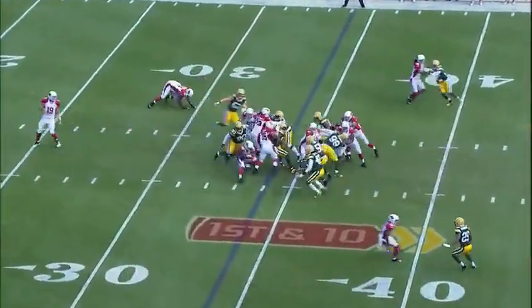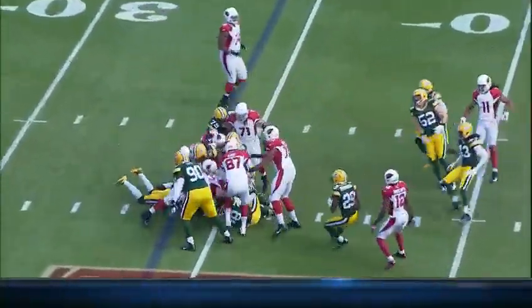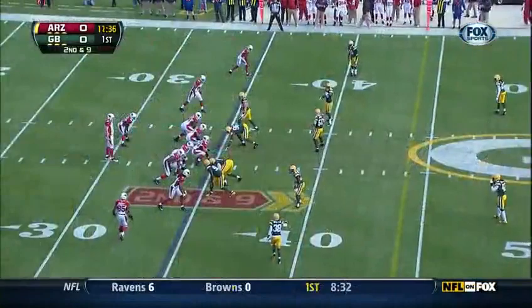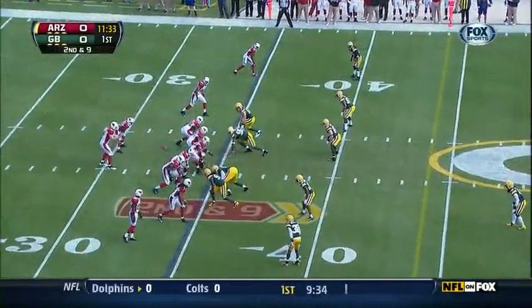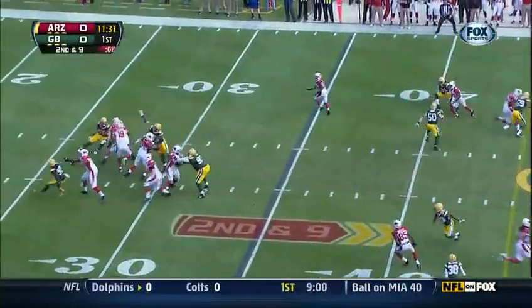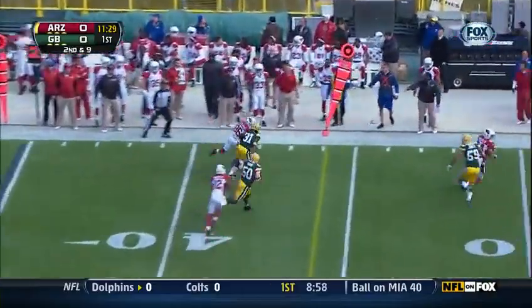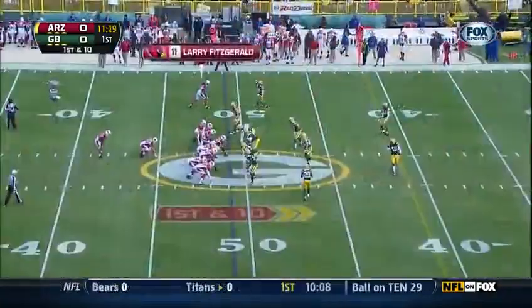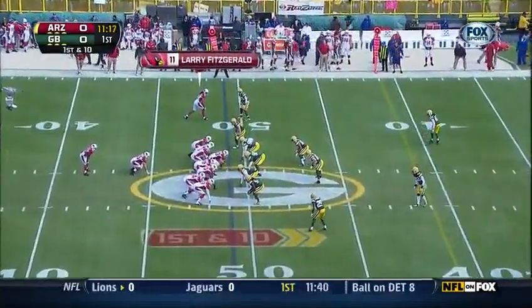Packers get nothing out of that good return by Cobb. They're now trying to run it. Good for one is LaRod. Second down and 9. Skelton out of the backfield. Stevens Howling, and he's got a first down. First of the game, and he's in for the Packers in this game.